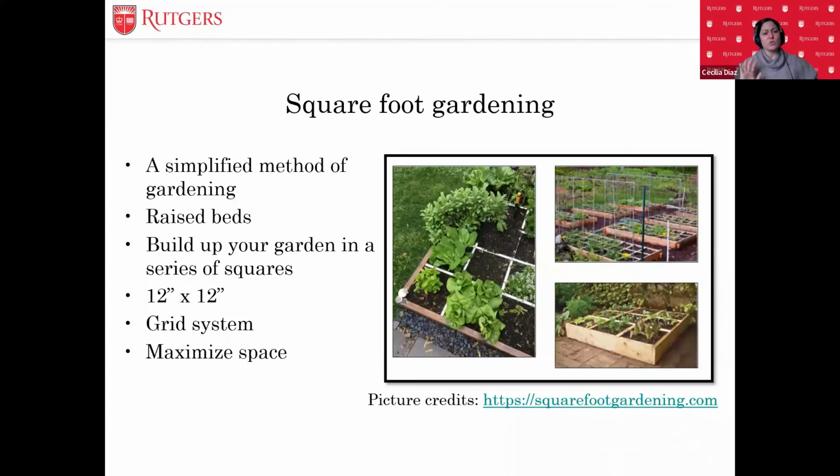Another technique that you can use to maximize space within your vegetable garden is known as square foot gardening. It was developed in the 1980s by a civil engineer by the name of Mel Bartholomew. He wrote a really good book explaining this method, but basically in a nutshell, it is a simplified method of gardening. It's a great method for beginner gardeners.